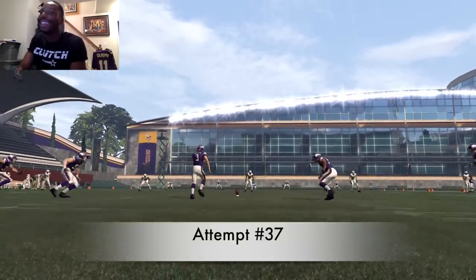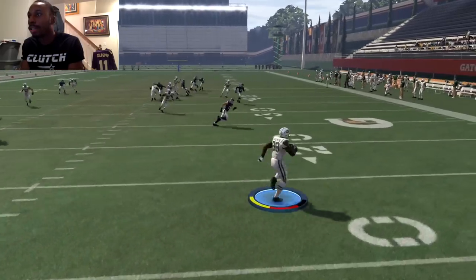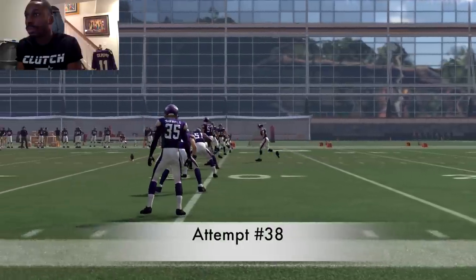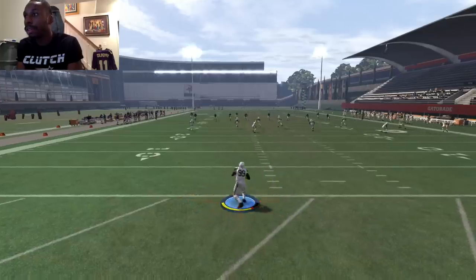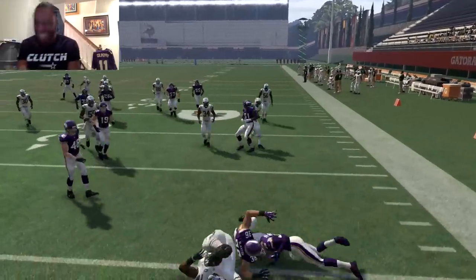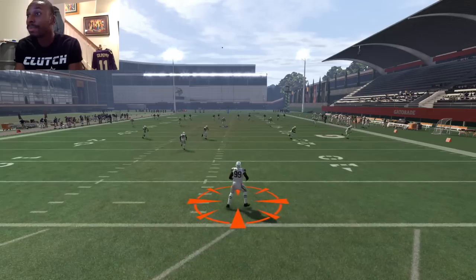Come on. Spooky kicking off the middle, and he's kicking off that way. Come on. There you go. Hold the blocks. Let's go! Oh my gosh! No, I might have to change the punt. This is ridiculous. Oh, thank you.